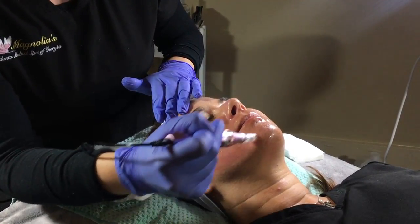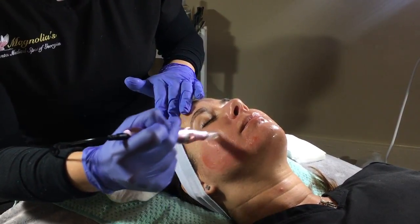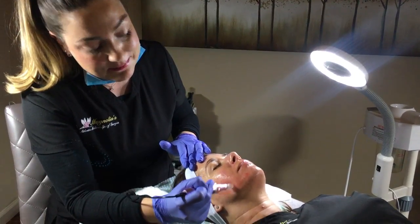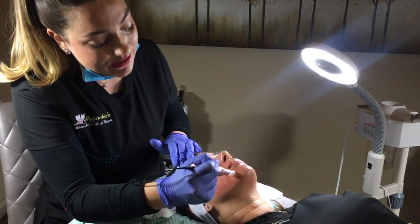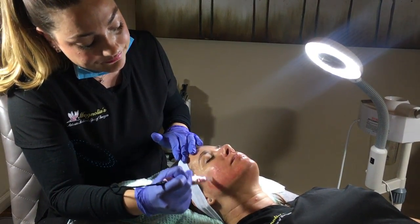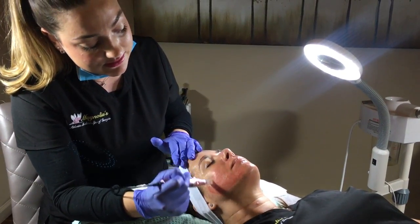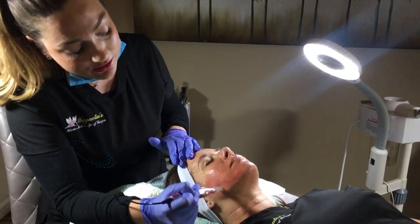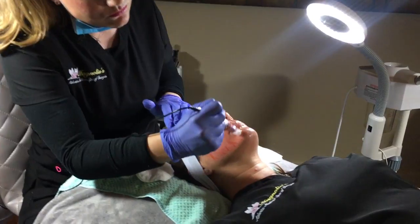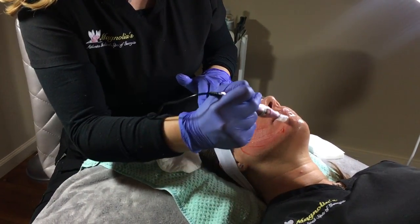And what this is actually doing is creating small channels in the skin and allowing product to penetrate. You can go and spend hundreds of dollars on different serums and different expensive products, but really only about 8% are going to penetrate to the level that you need them to work. So this allows those products after microneedling and during to penetrate deeper to the cellular level to create turnover. And that's what's going to eventually make the skin have that healthy glow and look younger. So you see blood, that's a good sign. You already see her skin starting to plump.